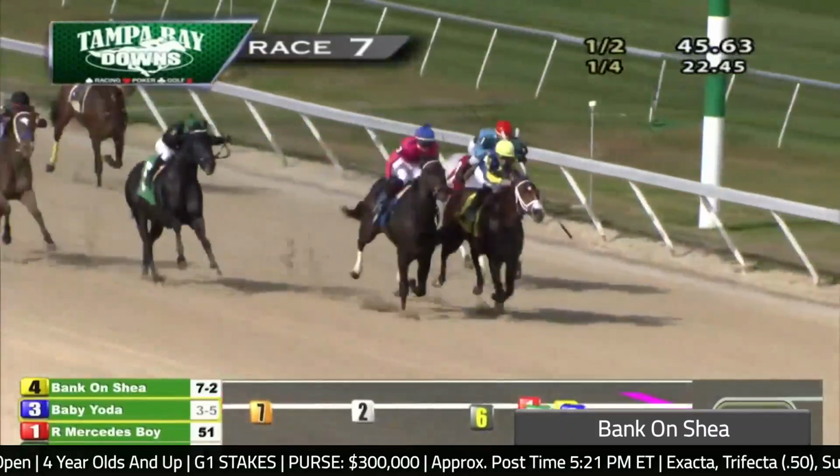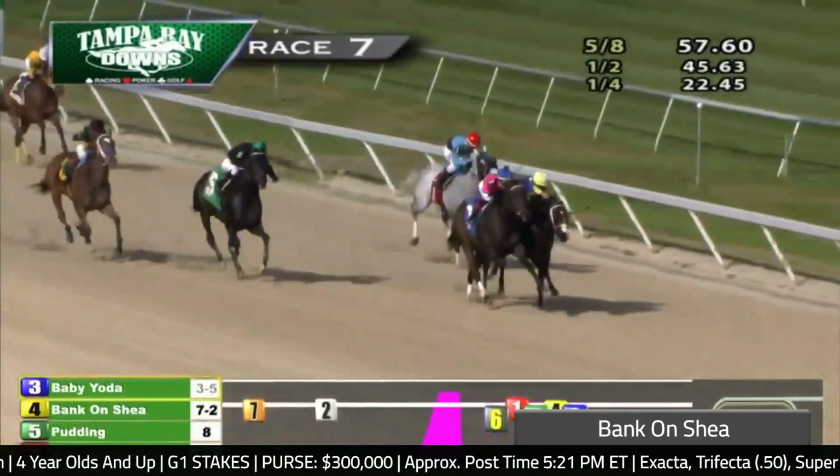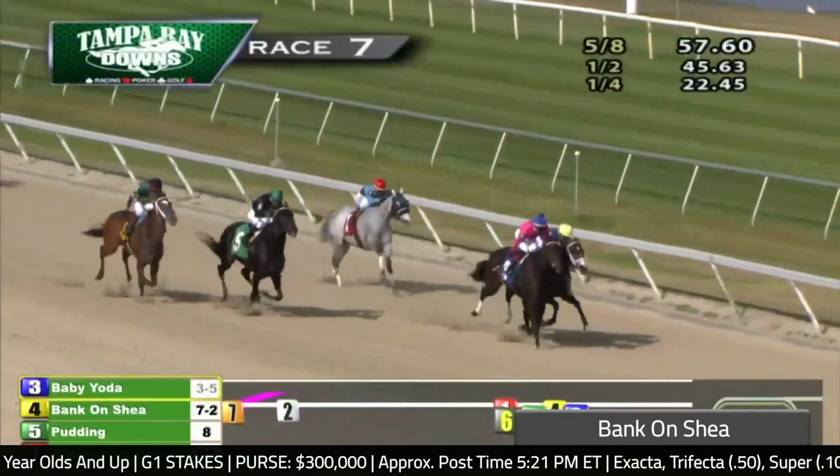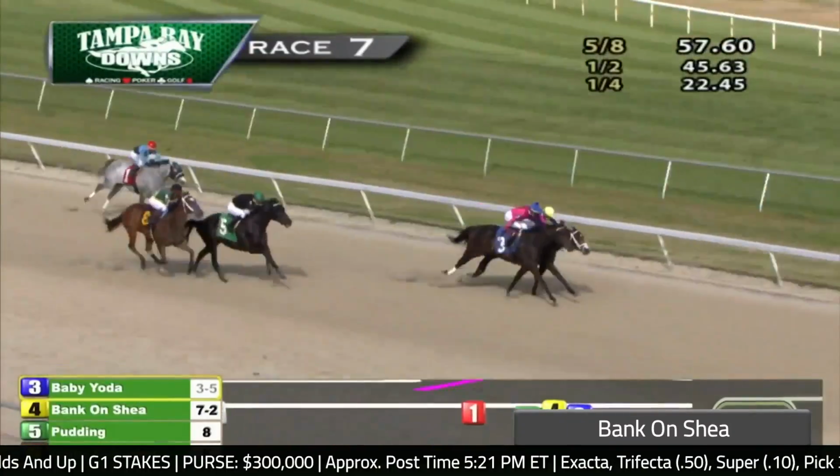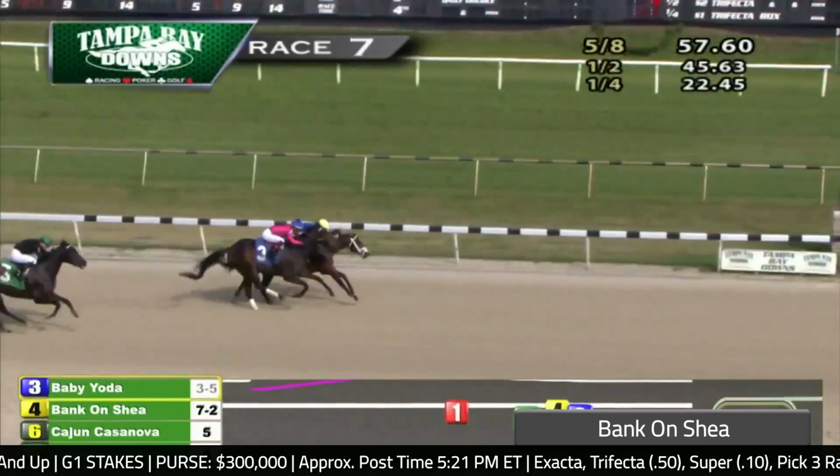Bank on Shea gutted this one out. He did. He gutted it out after a really good trip too. He lost maybe a little position after the start, but after that, he just got a great trip towards the inside. He got through on the rail. He just hooked up with Baby Yoda there through the stretch, Dan, and was able to fight that horse off.